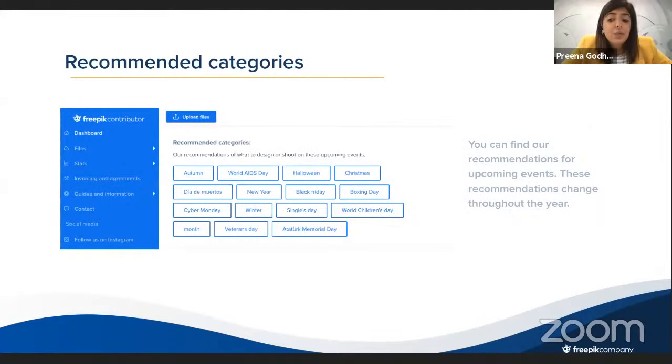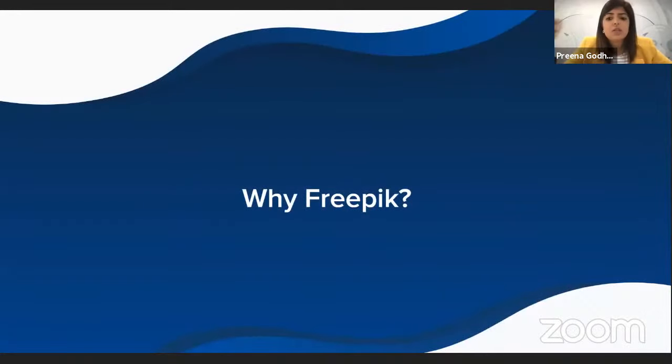Lastly, another feature that we have in our contributor panel that most of y'all know already is, if you go to contributor.freepik.com, there's a section of recommended categories, which you can use as inspiration. This suggestion box is usually updated every month or so. It always shows themes and categories which we are looking for in the next 2 months to give you time to produce and upload that content and for us to make the selection and upload them to the website. So keep on checking that box to see if there's any themes or festivities that you can produce and create content.